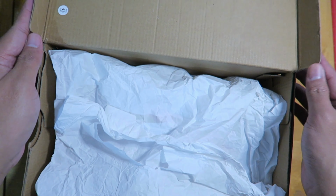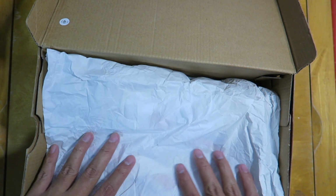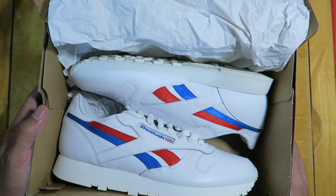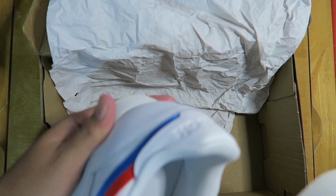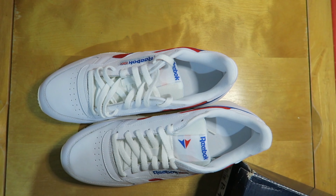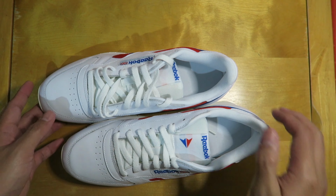Now, of course, I know some of you already know what the colorway is. It's another white pair of classics. Right there. So it's another white pair of classics. But this time, of course, with some blue and red, the Reebok colors, blue and red. So, wow. Such a good looking colorway.